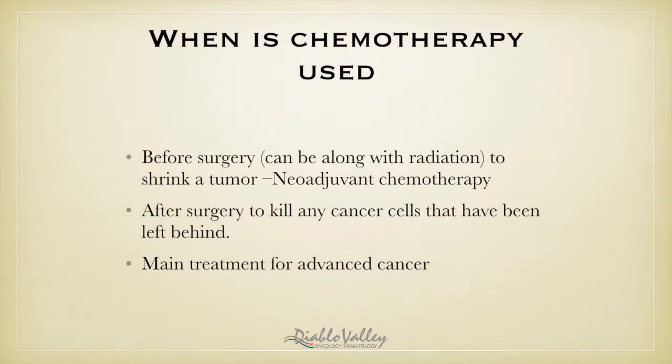Radiation is also used to relieve the symptoms of advanced cancer, such as pain in the bone, or bleeding. Those are the situations where we use radiation for palliation. And chemotherapy can be used either before the surgery to shrink the cancer, or after the surgery to kill off any cancer cells that have been left behind. It is the main treatment for patients who have advanced cancer, that's stage 4 cancer.